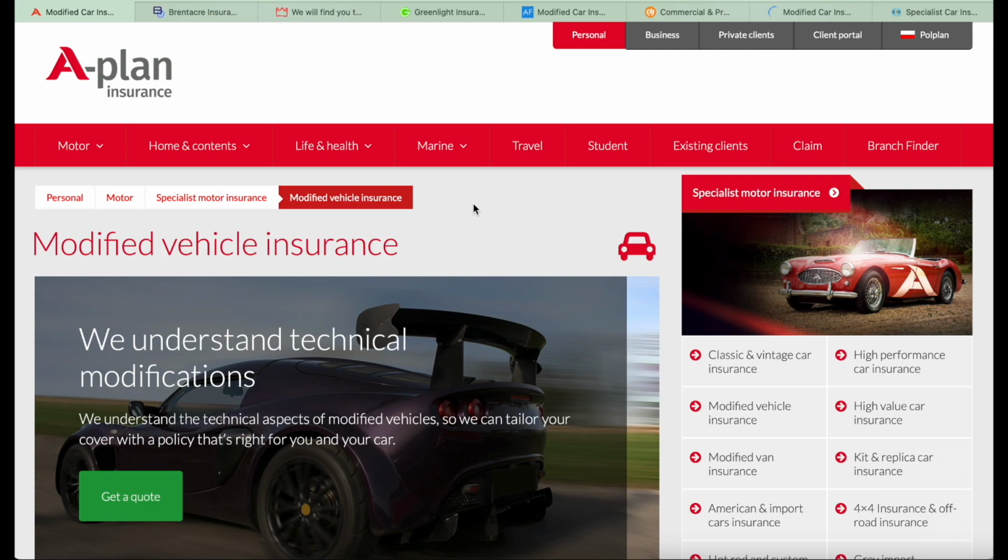So you can phone them up and you can literally say, I'm lowering my car on coilovers and putting a spoiler on it and a body kit, and they'll just say, yeah, cool, okay, and they won't charge for that. So of course it depends on your individual circumstances, but A Plan were able to find the best policy for me, and also they were really, really good over the phone, very knowledgeable. I spoke to a lady who was quite good with her modification. She knew exactly what she was talking about, and she put me onto the right people to get me the best deal.